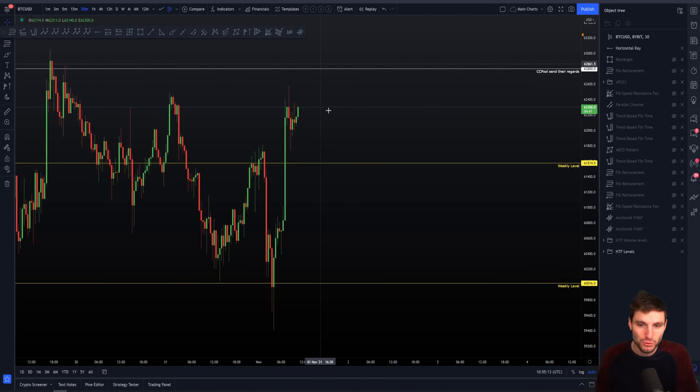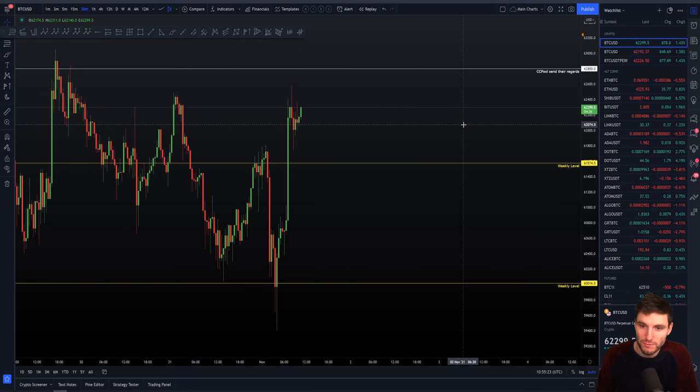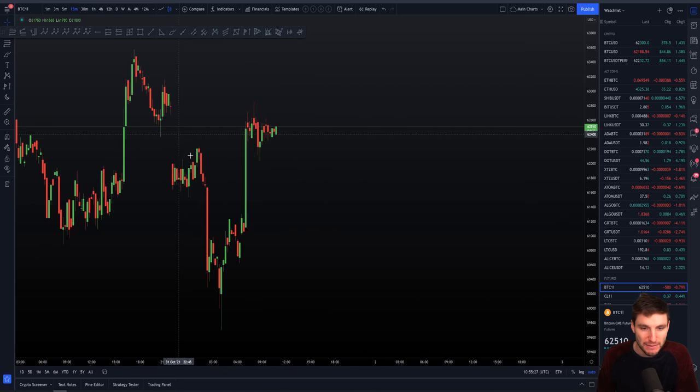So that leads us up to where we are now. I've talked you through the rejection that we saw up here, which was absolutely no surprise. I then taught you through the support bounce that we found here. And then I was talking about the CME gap, which I will show you right now. Here was the CME gap, and that has now been filled. So the CME gap is now filled, by the way.